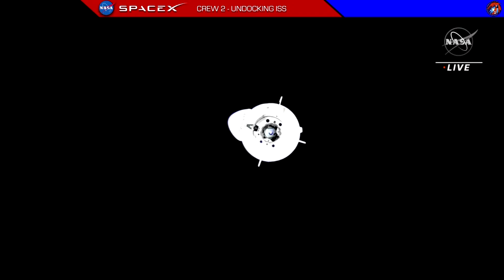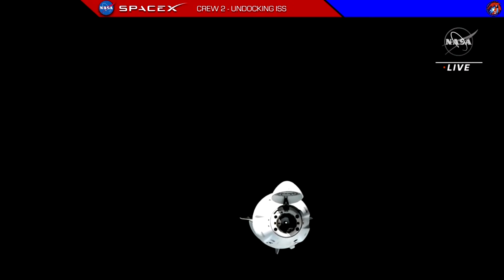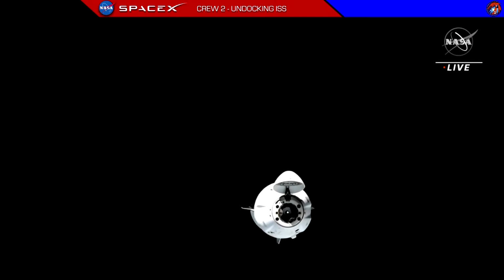Again, it's about 20 to 25 minutes that the Dragon will be in this drifting phase. And like Kate said, we'll see the Draco engines firing along the way just to keep it in that same orientation, making sure that forward end, the open hatch that you can see there, that's where the Dragon was docked to the station for 197 days.